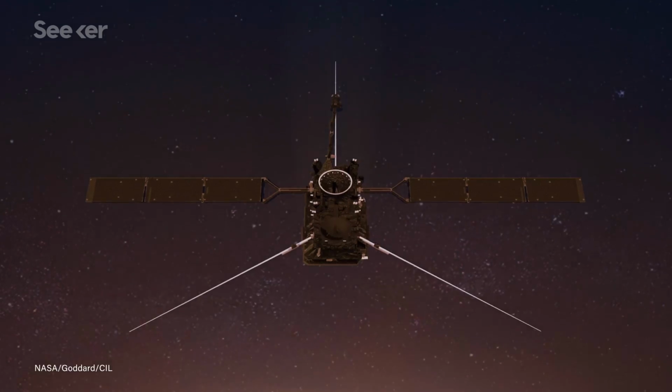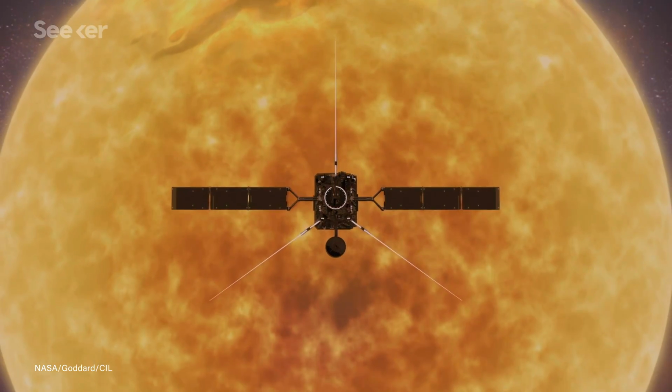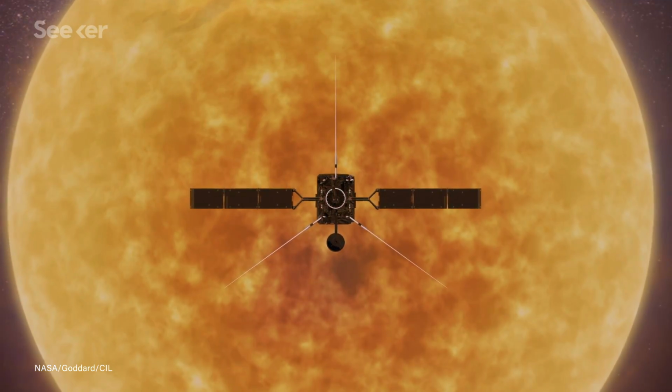With everything in place, this mission is set to launch in February 2020 aboard the United Launch Alliance Atlas V rocket from Cape Canaveral. If for the next decade, everything goes to plan, we will know more than ever about the star our lives all depend on.